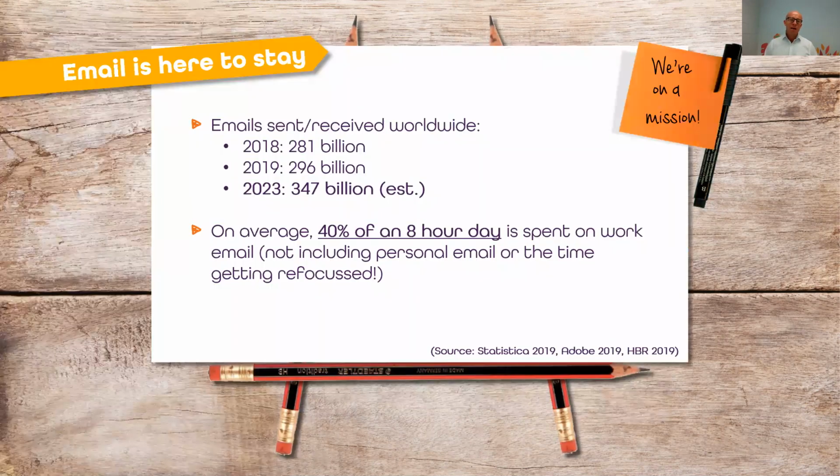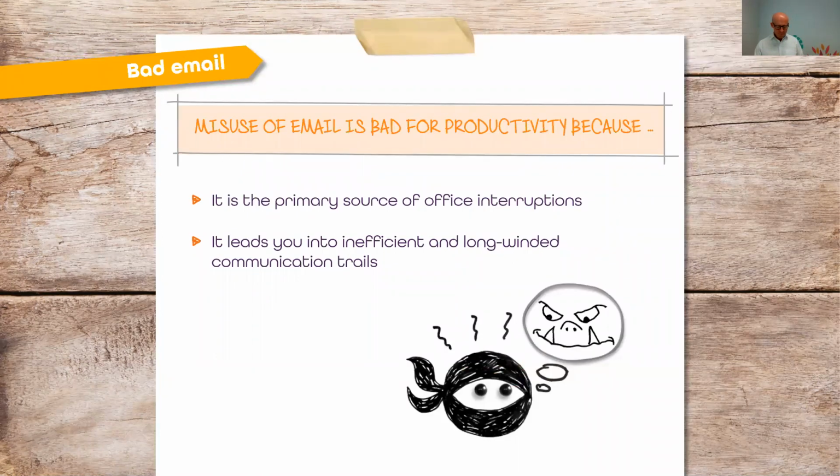So the issues with email, there's a lot of detail here, and I won't go into all of this. What I want you to really focus on this screen is the underline bit. On average, 40% of an 8-hour day is spent on work email. 40% of our day is spent on email, and email's only part of our job. Email is only the communication piece. Email's not really what we're supposed to be doing. So 40% of our day is spent on that. So we want to reduce that as quickly and as much as we possibly can.